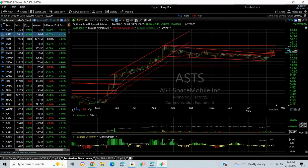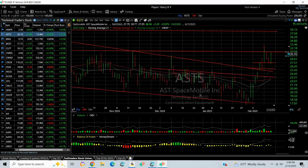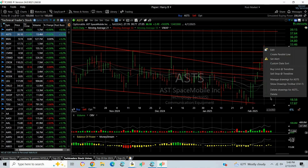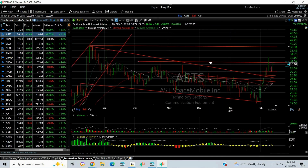ASTS finally broke out of a 4 or 5 month declining channel after a big run up and saw it go from 2 to 39. Pretty big move. This spike up recently, followed by the 2-day pullback and today's reversal of 2.49 or 9%, leads me to believe we're going higher for a retest of 38. Current targets are 33 and 38.